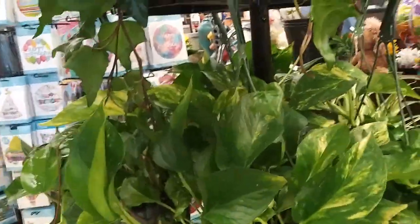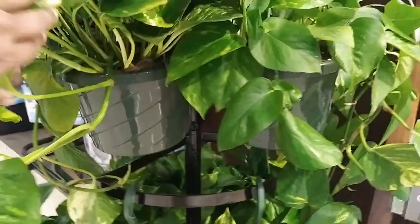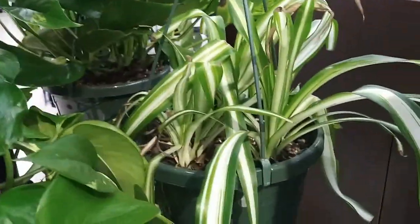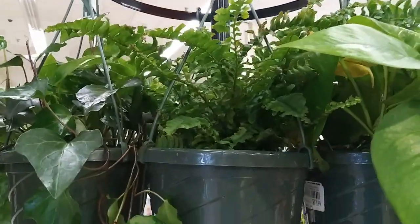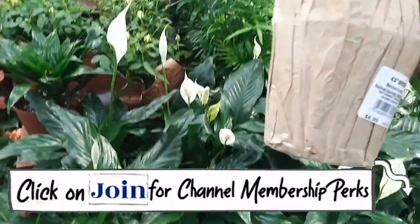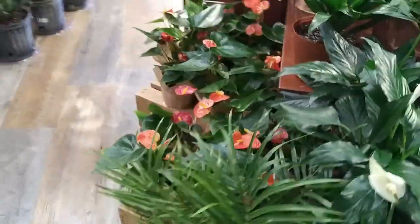they have, looks like 8-inch pots. Some ivy. Really pretty. These are exotic angels, $17.99. Got a spider plant there. And then mainly pothos, and fern and ivy, that's about it. 8-inch for $17.99. Orange pot, $6.99. Looks in good shape, not a bad price.